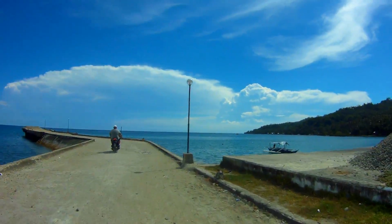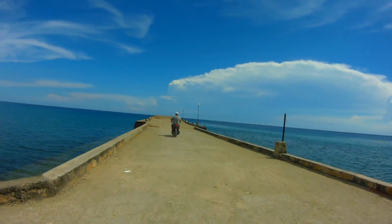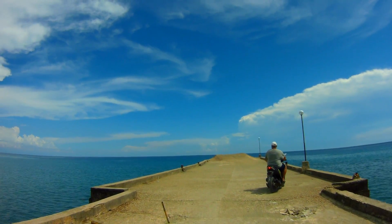And this is the pier at the town of Tudela. I believe the name is the town of Tudela. They've also got a bit of a public market here just straight behind us.